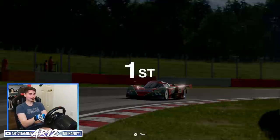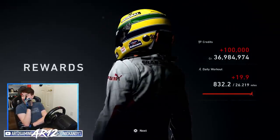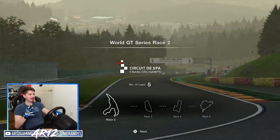Very nicely done. That was a very, very good first race. Now we've just gotta keep that up. And 100,000 credits for that race. That is a good result there. Race number 2, 5 laps around Spa.